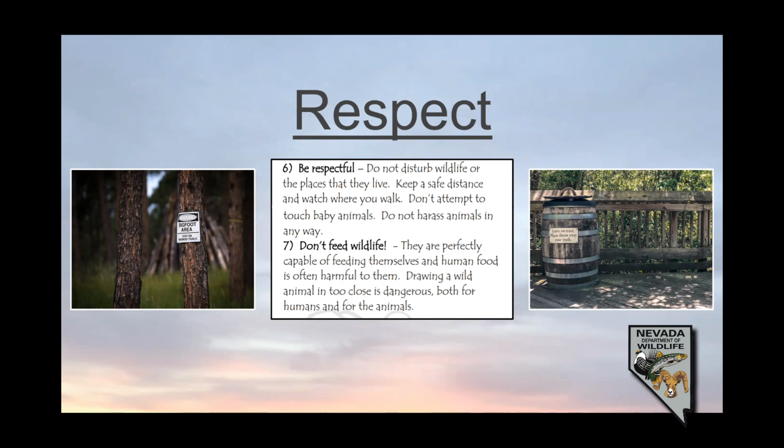Nevada has quite a bit of public lands, so that's a lot of different areas to go out and view wildlife legally. So make sure if you are going out, research whatever region you're going to so you are not trespassing, and make sure you're being respectful of other people's property.